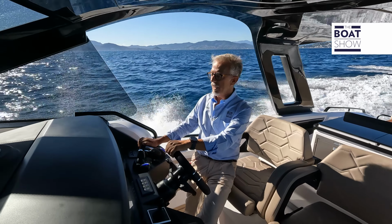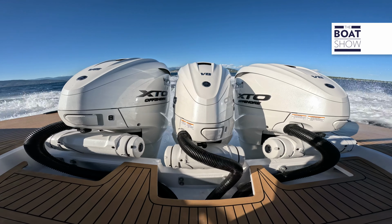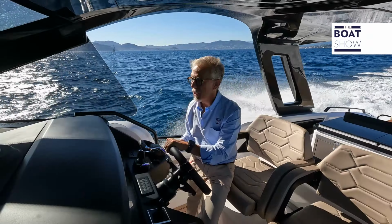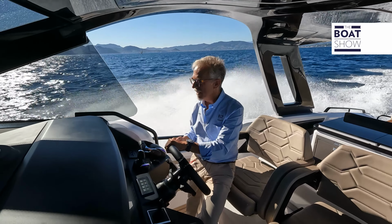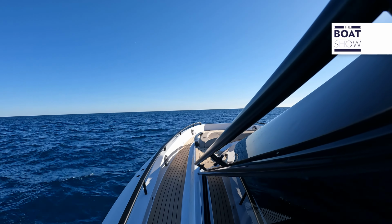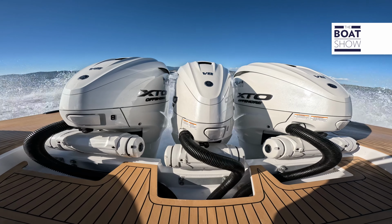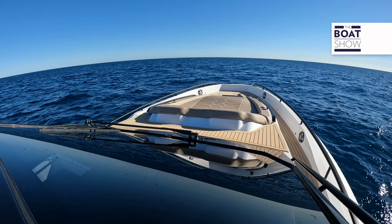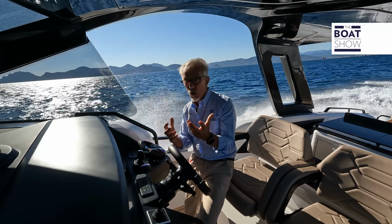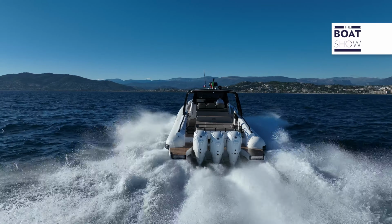At 28 knots, the consumption rises to 200 litres per hour. This is the cruising speed of a sporty 52-foot boat like this one. Then, at 32 knots, 33, 34, and of course, with a bit of trim, the speed keeps increasing. Control, stability, and course keeping are truly remarkable, which makes me want to push full throttle and test the maximum speed.